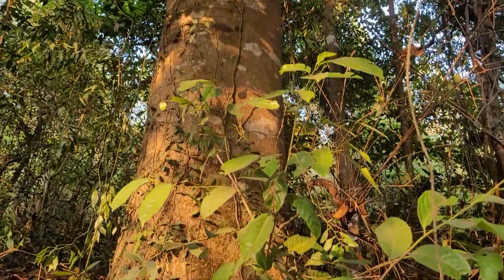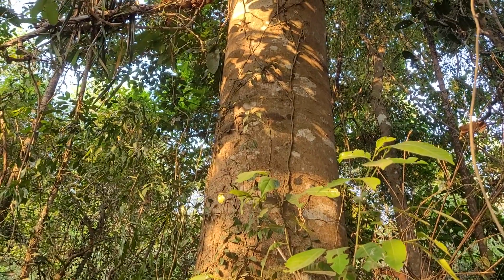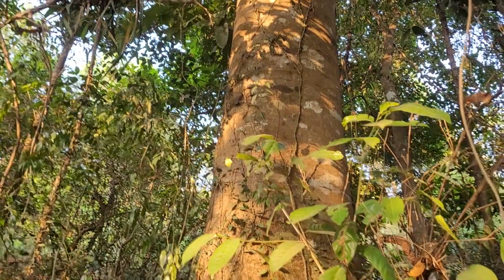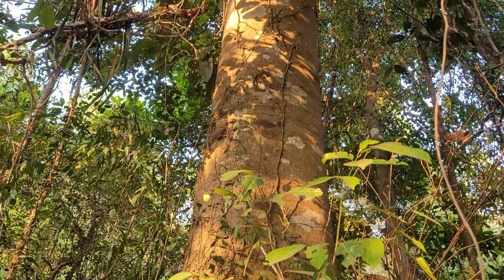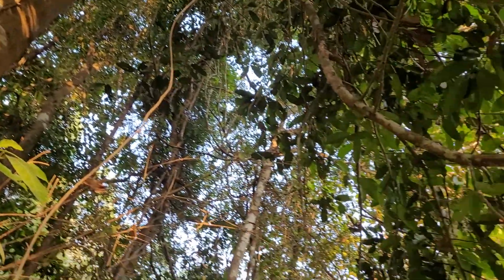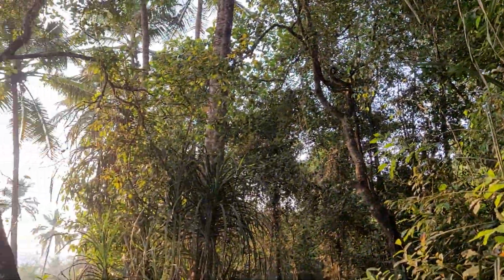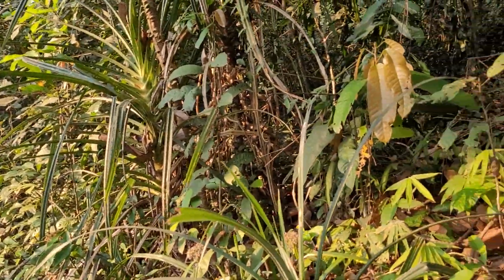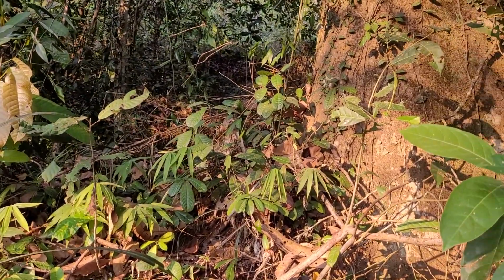And another thing that has saved this species really is it got used as avenue trees in this Malnad region. I think somewhere around the 1850s or even earlier they might have started planting it during the time of kings, before the British came. So you can find some very large trees around Sagar, Shimoga, Tirthalli, all these places. There are some very large trees on the roadside.